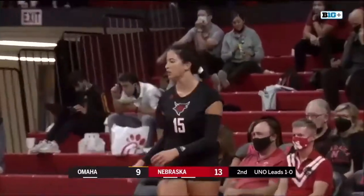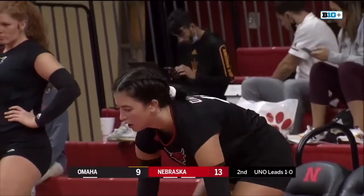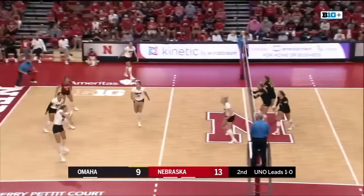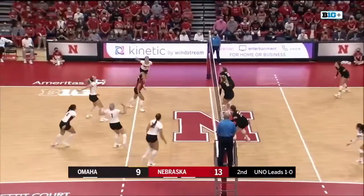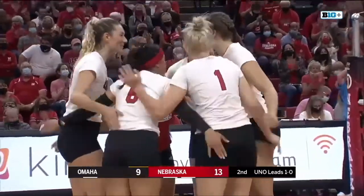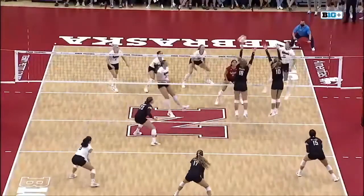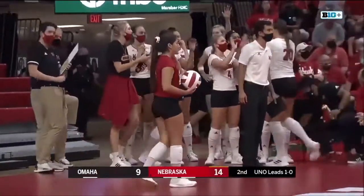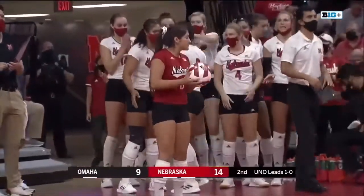Checking into the game for Omaha, number 10, Sadie Limbach. Back serving, number 15, Shannon Clarkston. Checking back into the game for your Huskers, number 25, Callie Schwarzenbach. Back serving number 8, Lexi Rodriguez.